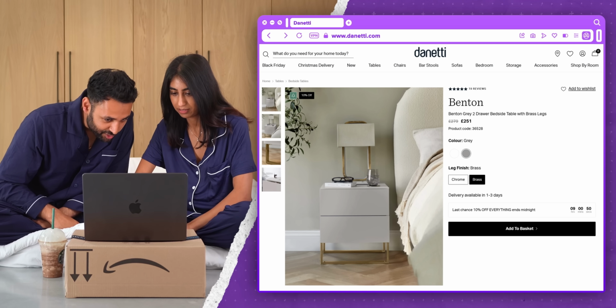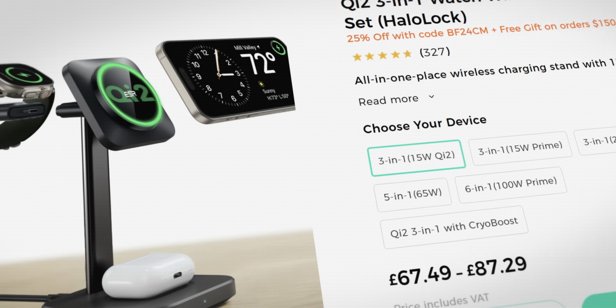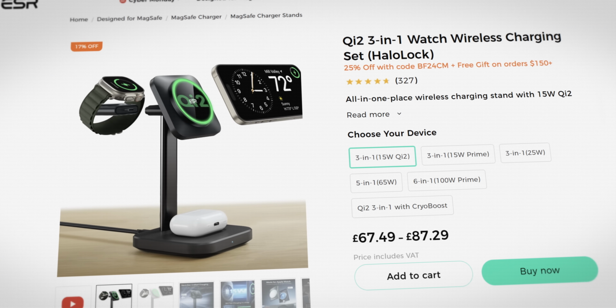Oh my god, that's beautiful. I really like this. It's perfectly boxy. It really fits with the design. Okay, so that's our base. How do we make it actually smart? Okay, so chargers. Let's get a 3-in-1 for our phone, watch, and AirPods.